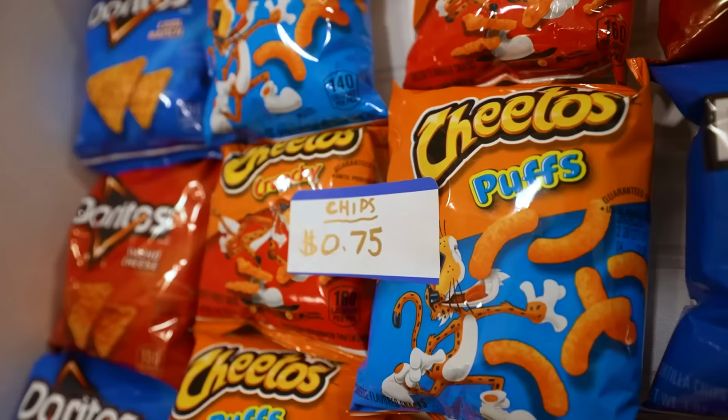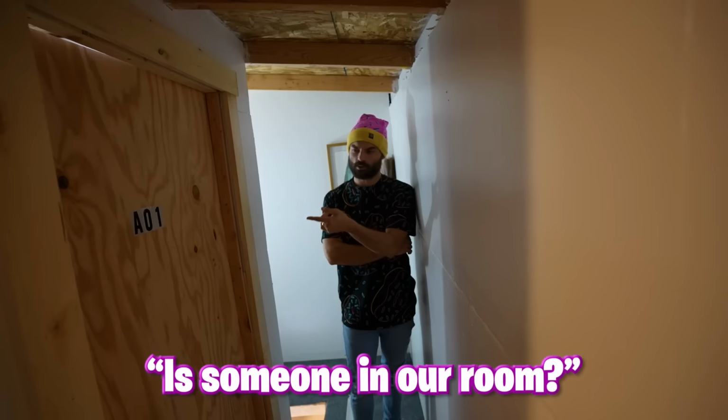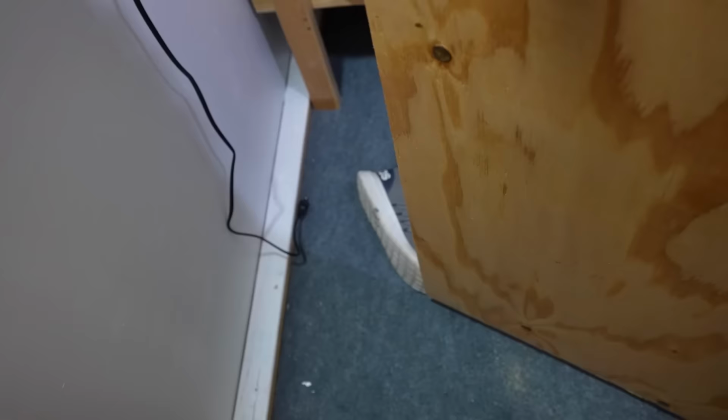So snacks, they were charging $14 for Nutella. Someone in our room? Was somebody in our room? I don't know, I'm asking.